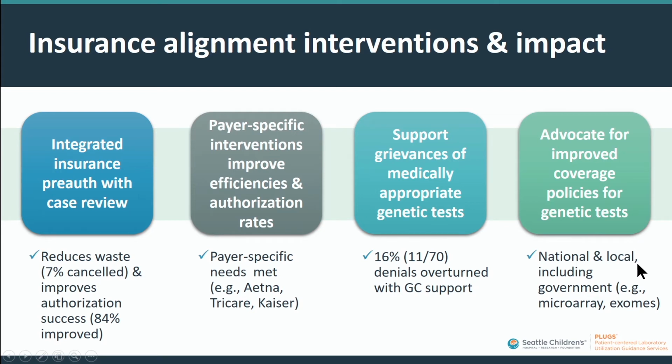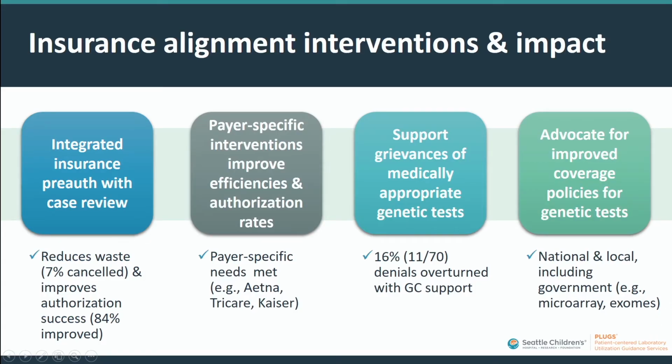But frustrating when there aren't policies that cover tests we think are appropriate. So the other thing that we're working on is really advocating for appropriate coverage policies. And that's done both nationally, and I'll talk about that next, but also at a local level. Washington is unique from our Medicaid perspective in that we have a health technology committee that reviews different types of genetic tests or other services. And there's an opportunity for us to weigh in on the coverage for those types of tests. So a few years ago, they finally started covering chromosomal microarray, and we were able to provide feedback, and I think have landed on a policy that is very reasonable for those patients.